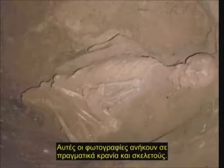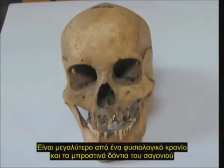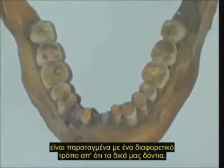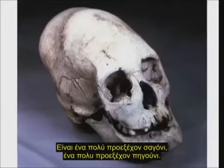These photos are real skulls and skeletons. This skull was found in a tunnel system underground in Colombia. The skull is dated up to 11,000 years. The skull is bigger than a normal skull, and the front teeth of the jaw are lined up in a different way than our teeth. Something that occurs to me here is that there's a very strong, pronounced jaw. It's a very prominent jawline, very prominent chin.